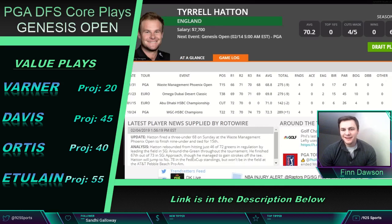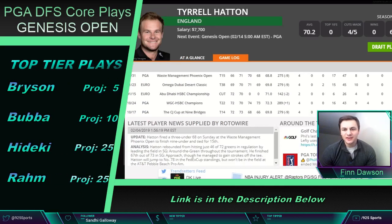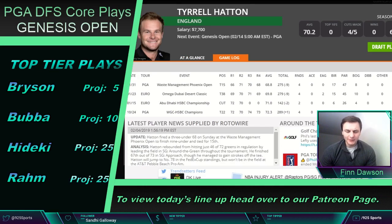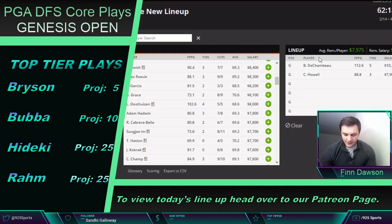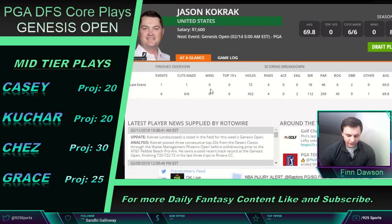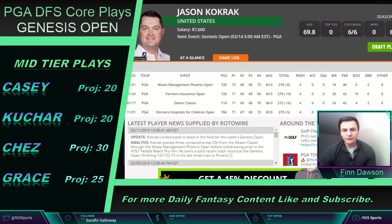Tyrrell Hatton, no matter if the weather's bad or if it's good, he's going to be able to play well. Tyrrell Hatton's going to be more of a sneaky option, but he dominates off the tee. He's top 20 off the tee, and whether it's driving distance, total driving, or strokes gained off the tee, he's also a decent ball striker as well, so we can definitely roll with him.